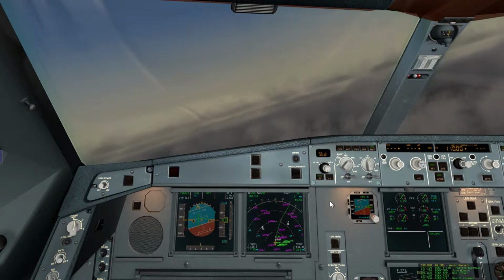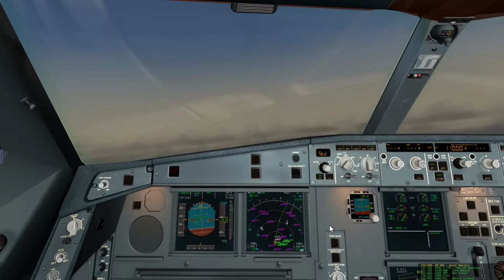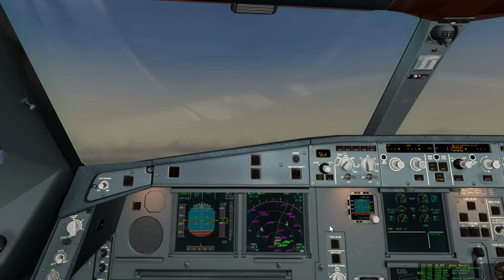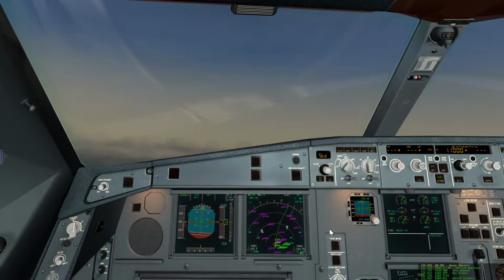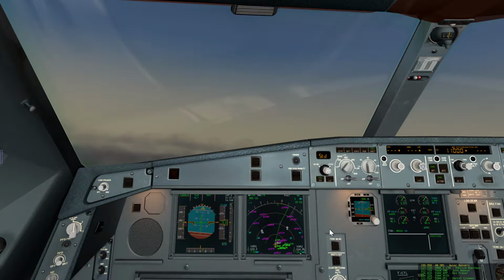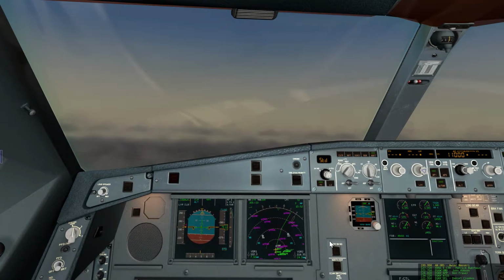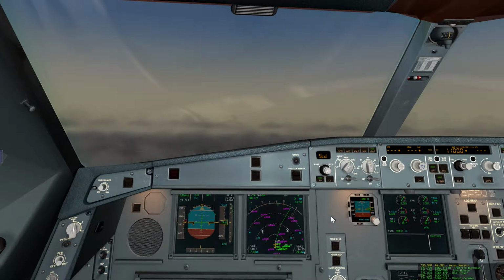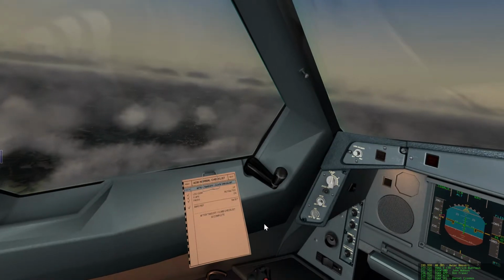After takeoff checklist completed. Standard cross-check. Passing flight level 062. Set QNH 1005. KLM 1015, heading.